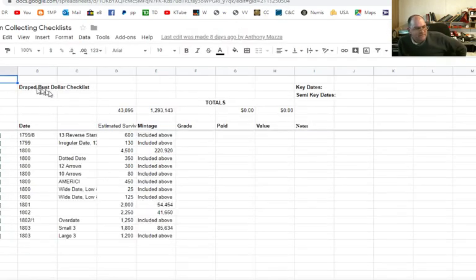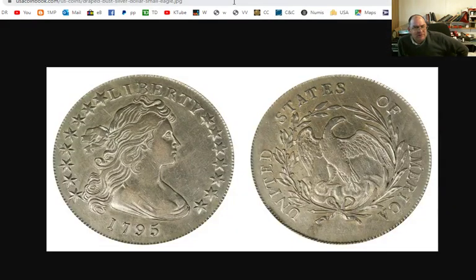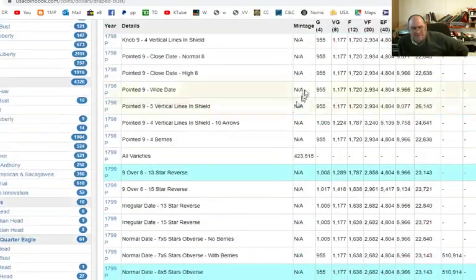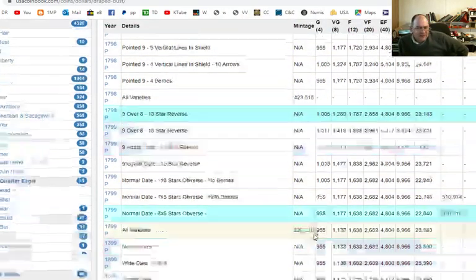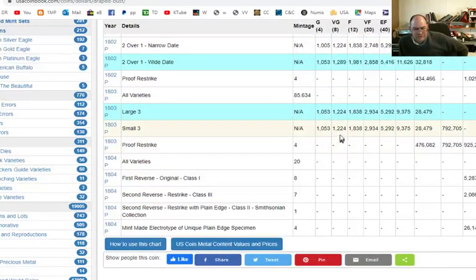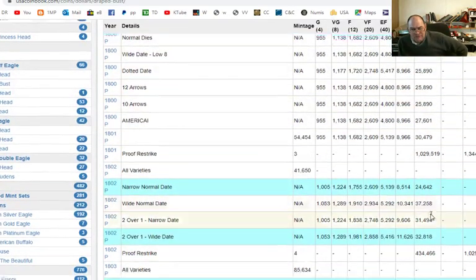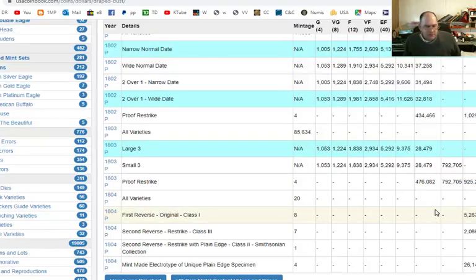Let's take a look at those draped bust halves. About 40,000 pieces survive of 1.2 million produced. And some you can get in the low, maybe 1,000 or high hundreds. Some of these, but they're going to be pretty worn out. Let's see. 950, $1,000 if you can get them. But pretty much 1,000, 1,500. And in higher grades, yeah, they can cost as much as a house. Good Lord. That's a piece of history for you.